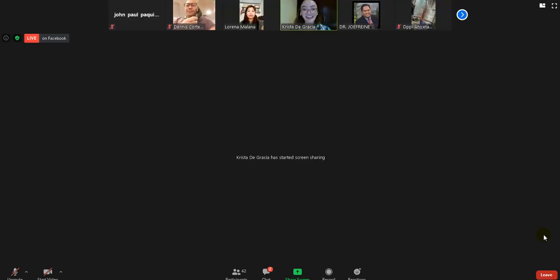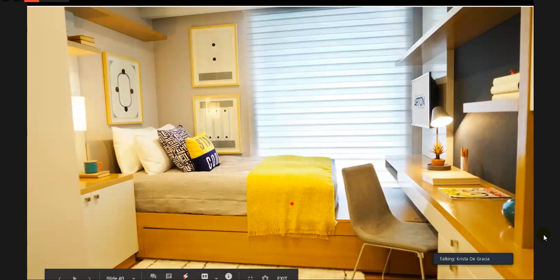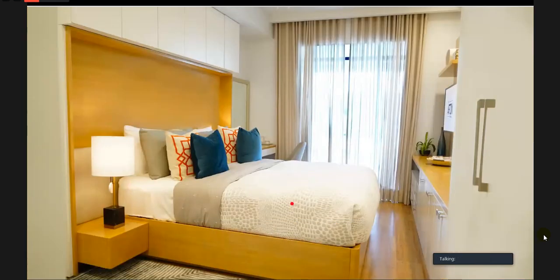So this one is the photo of the kitchen, and then there's a maid's room as well. Okay, and then this is the second bedroom. And then this is the master's bedroom. So that's for the Arton. For the Arton, the average price per square meter would be around 170,000 per square meter.